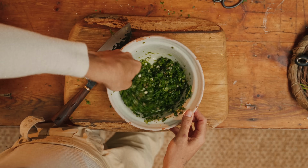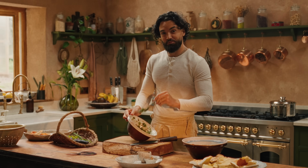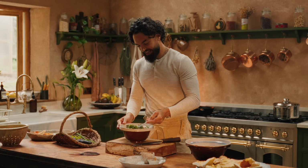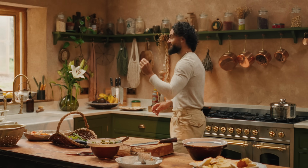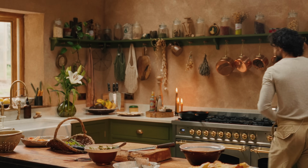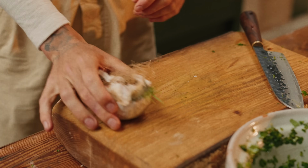And of course, it wouldn't be a Gaz's Garden green garnish sauce without some Gaz's Garden garlic. So I'm going to get some of that in, just a few cloves chopped up really fine, and that will complete the Gaz's Garden green garlic garnish sauce. Well, I'm confused myself, I don't know where the garlic is. Here it is.